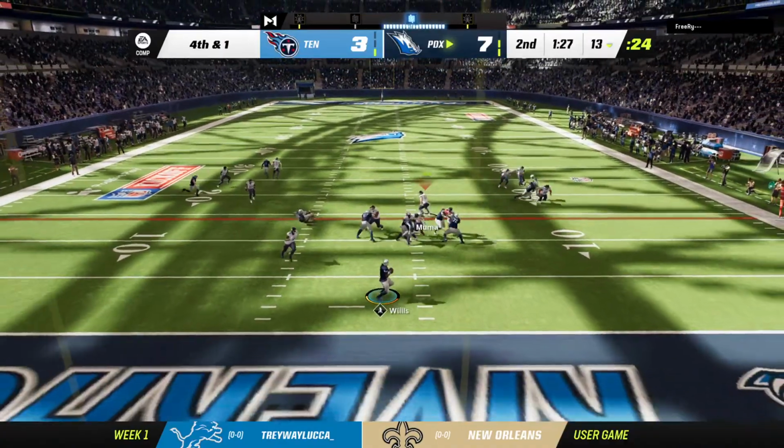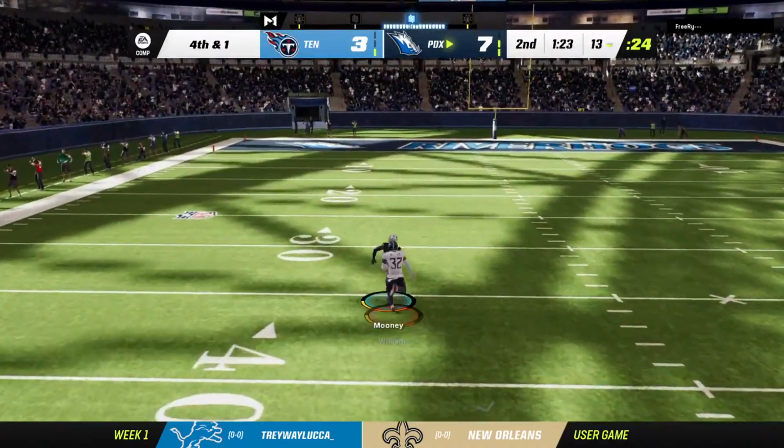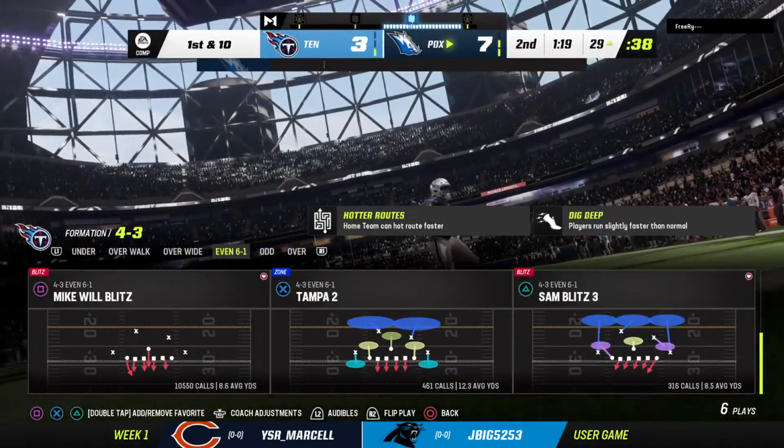Trying for it on 4th down. Here's Willis. He's going to look deep down the field. He's got a man, complete. And they'll work this down inside the 30.